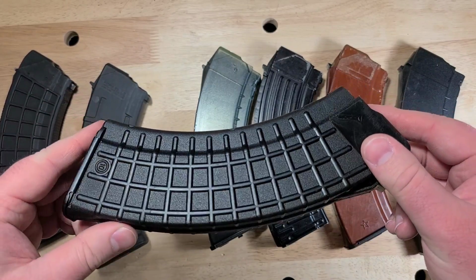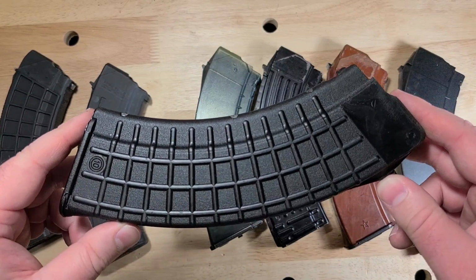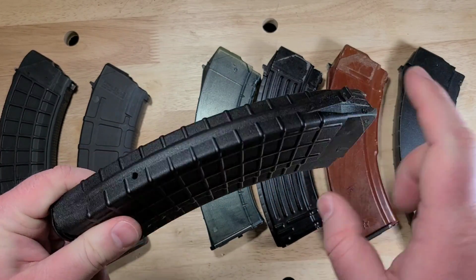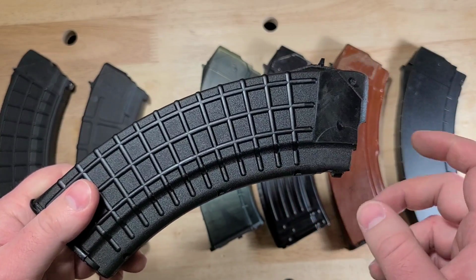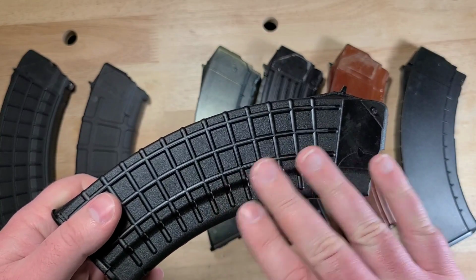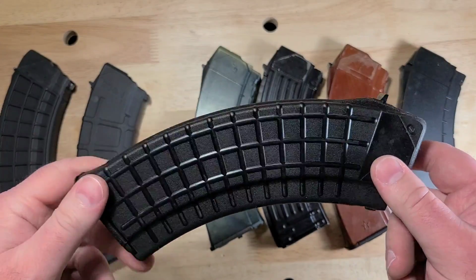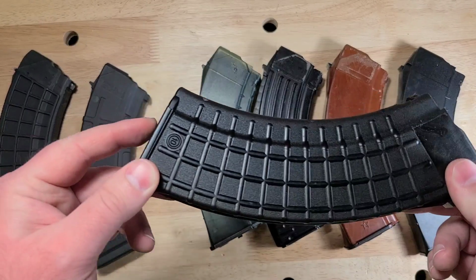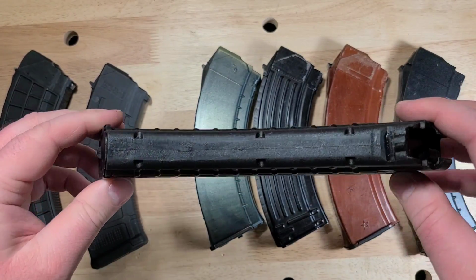The problem that I've had with Bulgarian waffles is I have, I think, 3 guns in total that I cannot get this to fit in. I could go milling out the magwell, I could go milling out the magazine release, but instead I'd rather just stick with mags that will work for sure consistently. So that's really my only 2 hangups about this magazine is price, 45 bucks around, depending on who you're buying it from and all that stuff.